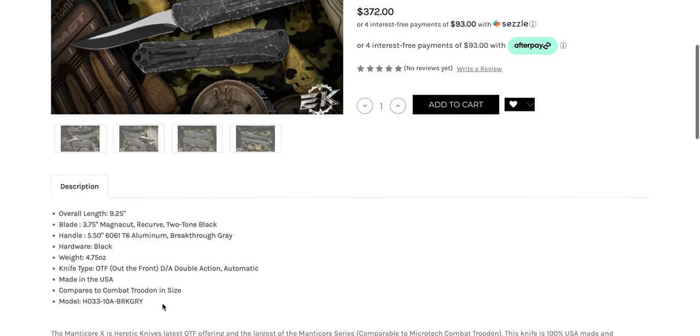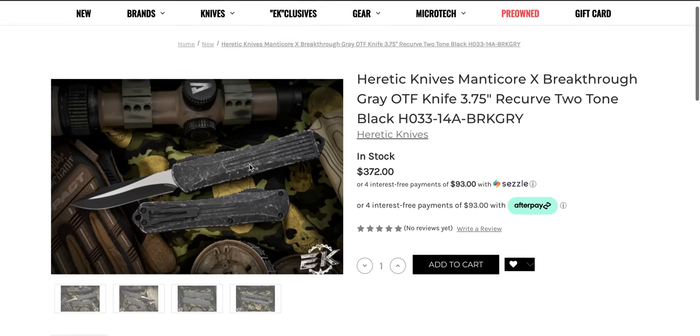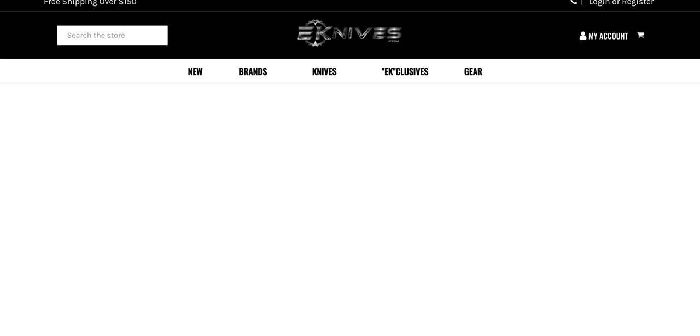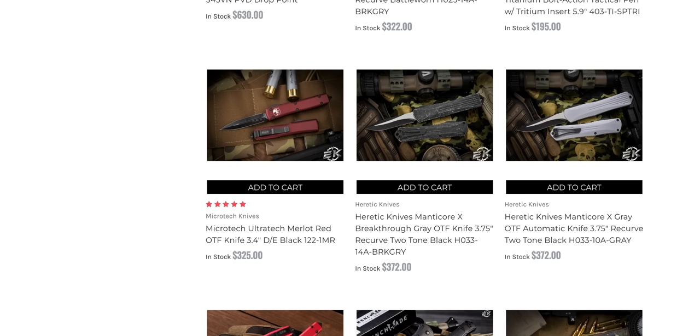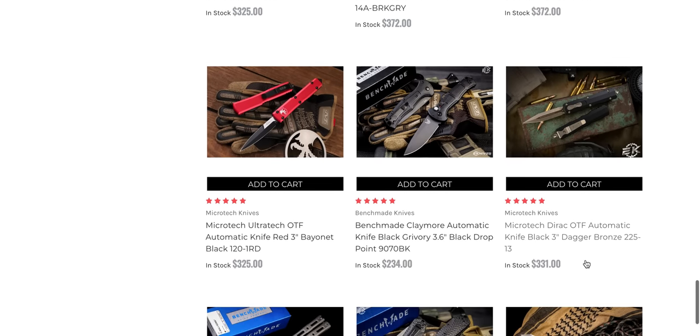This is Magna Cut 6061 T6 aluminum. Compares to the Combat Troodon in size, which is accurate. For $372. If you're a USA OTF person, right? I'm not talking about the Cobra Techs and stuff like that. I'm talking about if you're an actual USA OTF person, you know that price is very competitive. It is a lot like how Chevy is to Cadillac, right? Yeah, it's a Cadillac, but you could buy the Chevy for a lot less. You know what I mean? That's the smaller version of what I have.